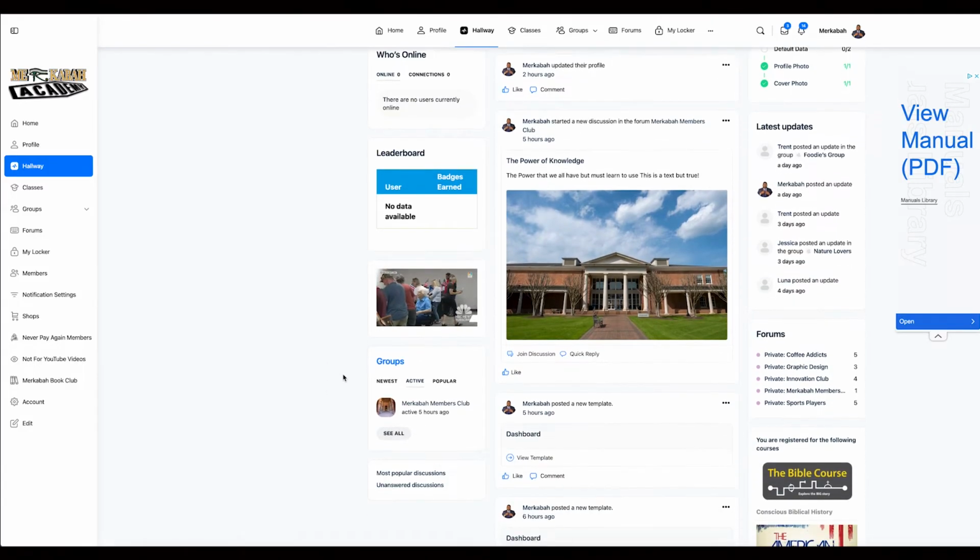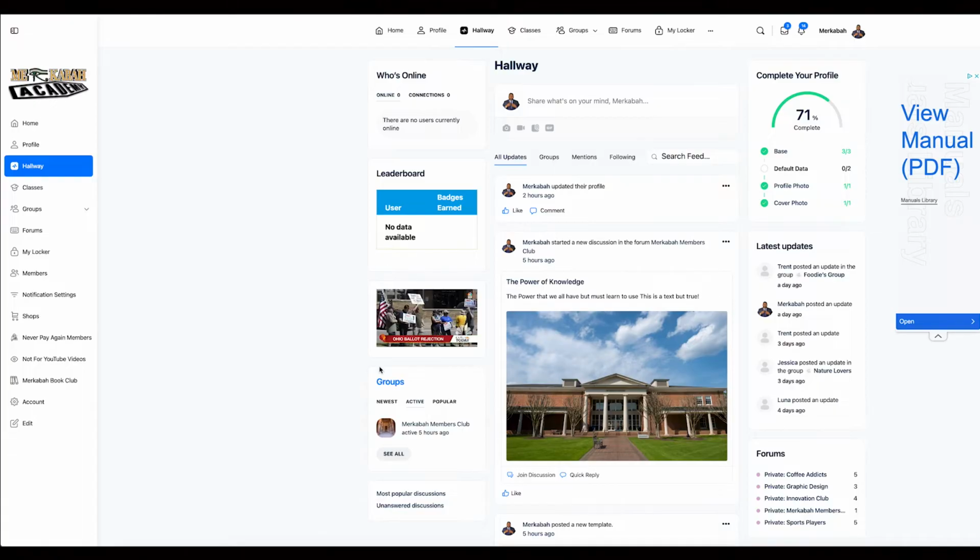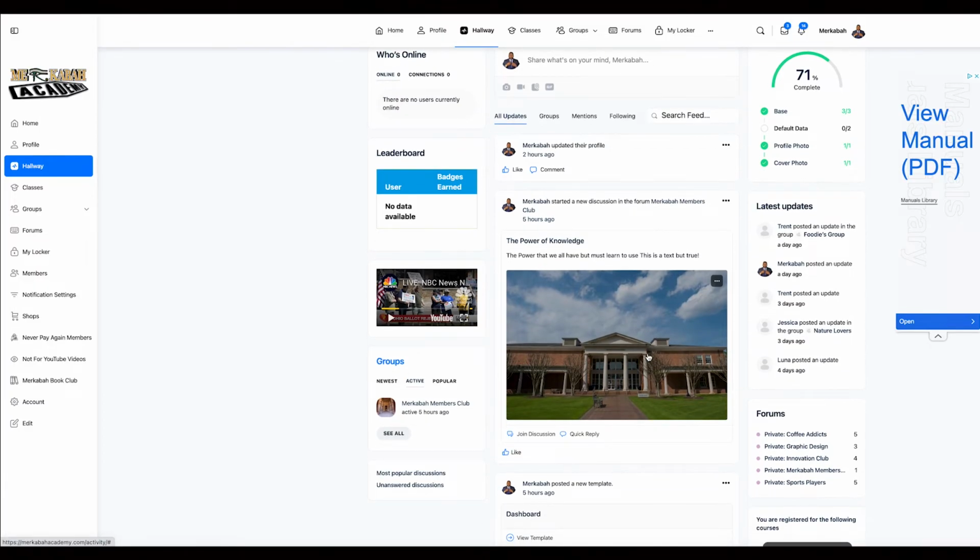So I keep that there for an important reason. But you guys can turn it off or what have you. If you don't want to see it, you can just turn it off. But we'll get into this a lot more once the site is complete.